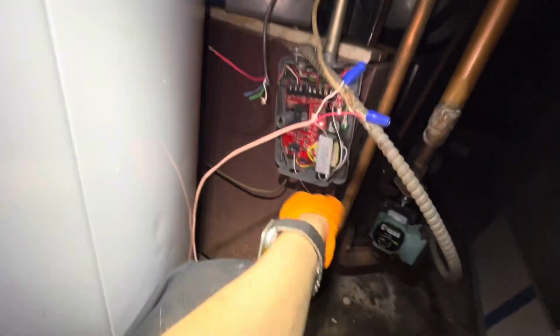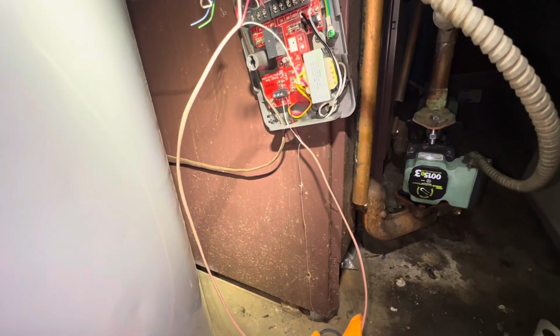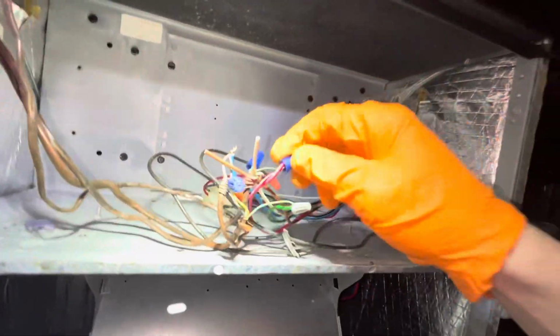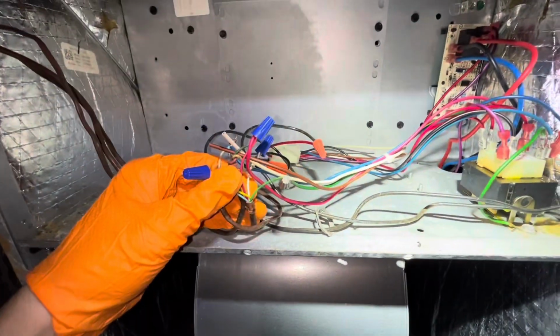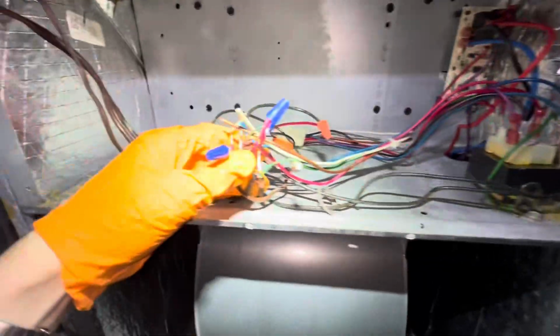Okay, we come in to R and W. R and W is going to, what is this, black and white. Okay, come up, shoot across, black and white, green and white. Okay, green and white. I gotta fix that. That can't work. Why is it like that? No wonder we're blowing the fuse. No wonder he was getting weird voltage readings.